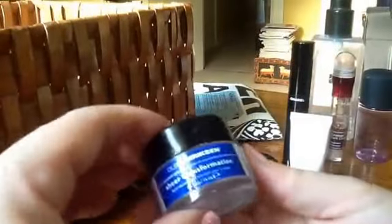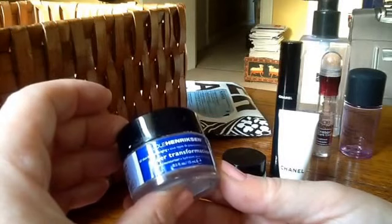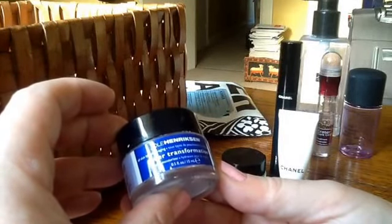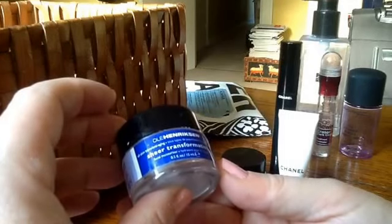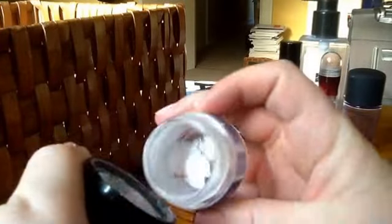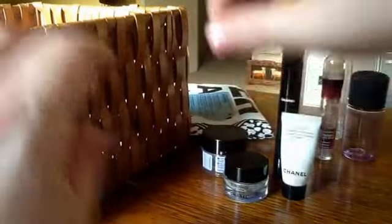Finally finished up this Oli Henriksen Sheer Transformation, which a load of the YouTube bloggers, the girly ones, had recommended at least a year, 15 months ago. And I got this in a set. Again, I used it for travel a lot. And I didn't even find it that moisturising, to be honest. It certainly didn't transform my skin. So that's not happening again.